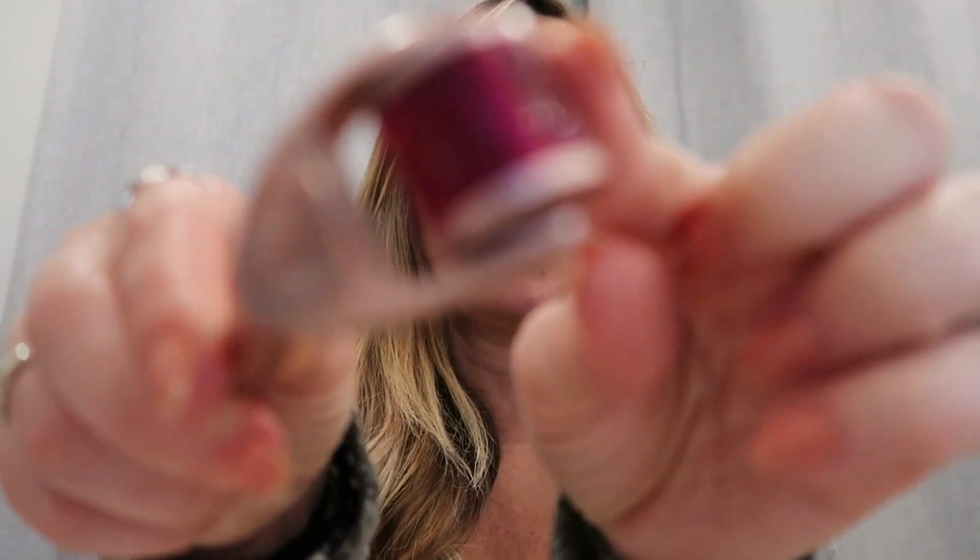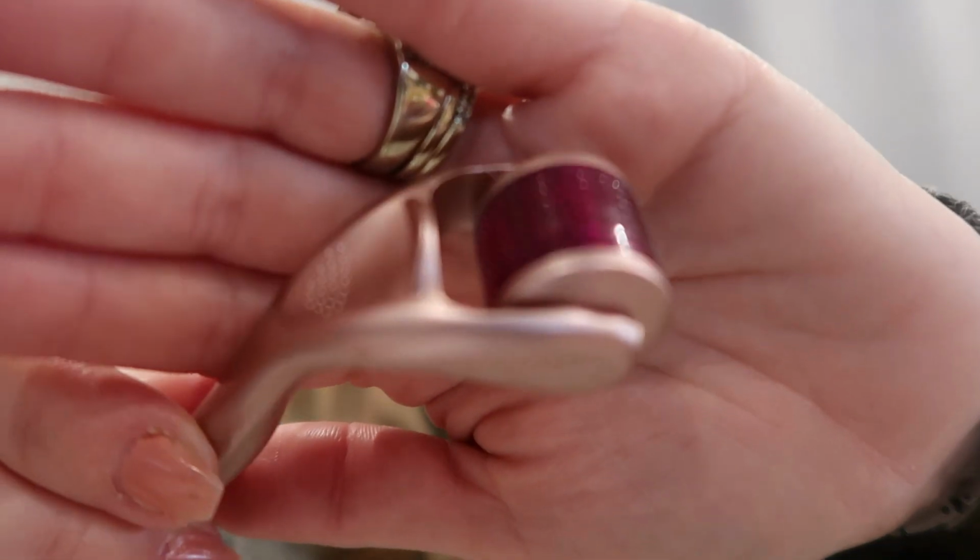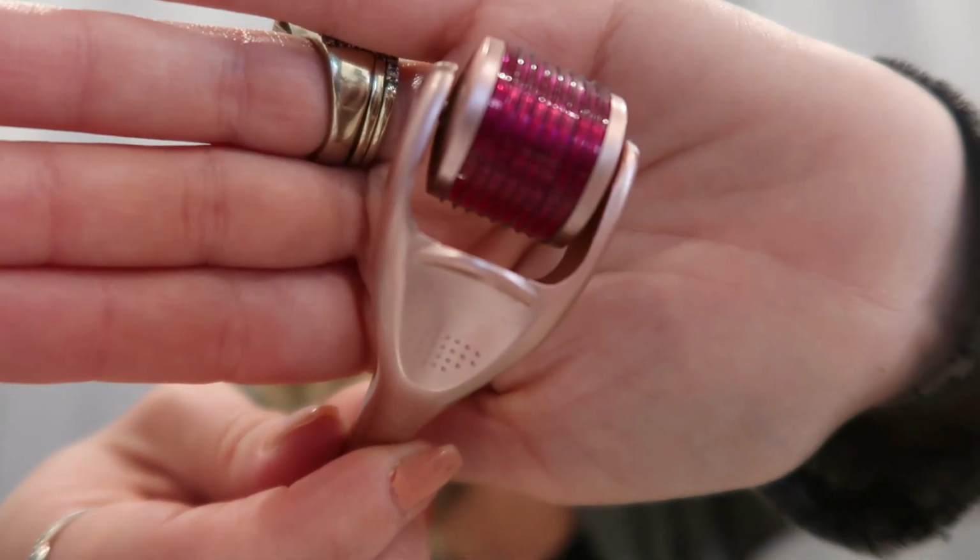So they have these little, if you can see, it's kind of hard to see, these little micro needling bristles. There we go. And you just slowly go back and forth about 5 times per line, and you just keep going throughout your whole face.